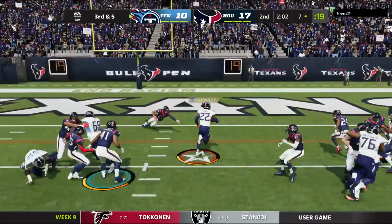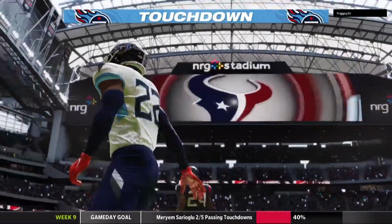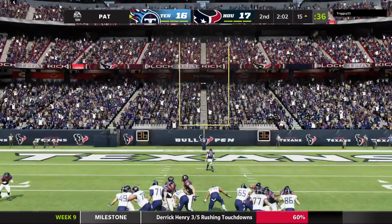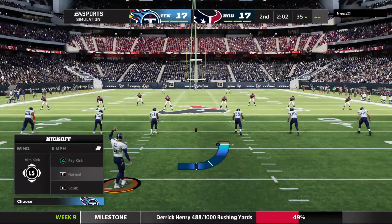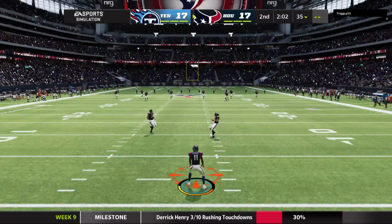A shotgun handoff to Henry. And into the end zone for a Tennessee touchdown. Derrick Henry with his 2nd touchdown here in this first half. And the Titans are an extra point away from tying this thing up. Extra point by Fickett, up and good. And we are tied here in the second quarter. 17-17 the score. All even to this point as the kick's away.